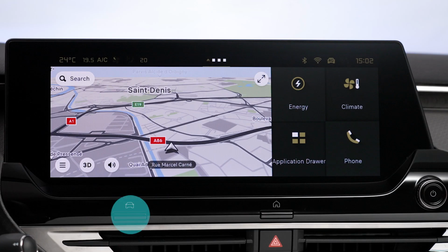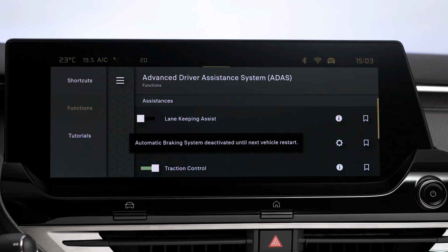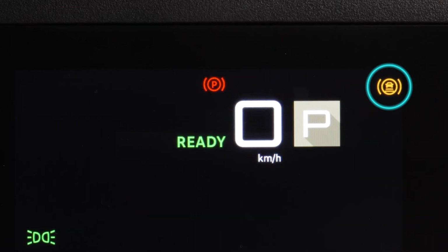The system can be neutralized via the driver assistance application on the touchscreen. The system's deactivation is indicated by the illumination of this light along with a visual message. This system comprises 3 functions: collision risk alert, intelligent emergency braking assistance, and active safety brake.